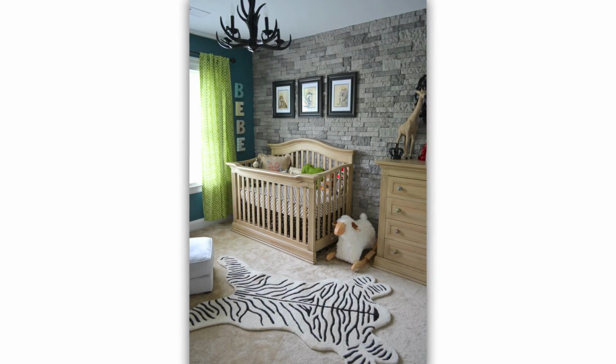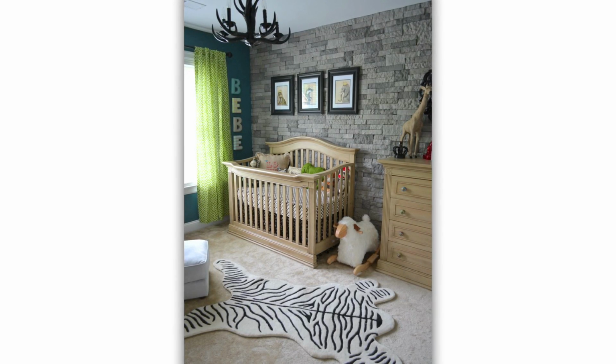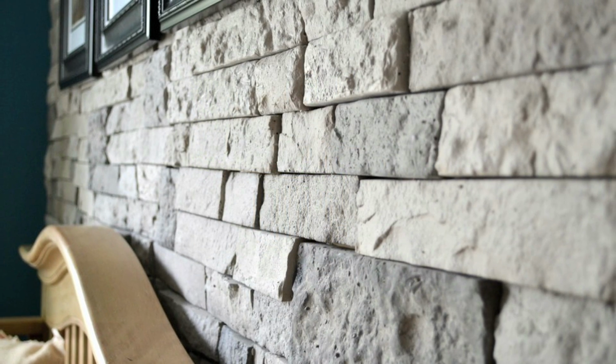Okay, let's get straight to the elephant in the room. It is that giant stone wall. This nursery is brought to us by Kristen and Matt, a young 20-something couple out of North Carolina. Basically, Dad and Mom went down to Lowe's, picked up some fascia of stone, and built the wall.